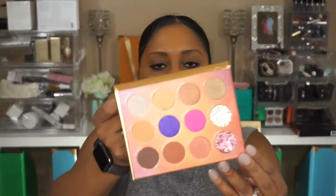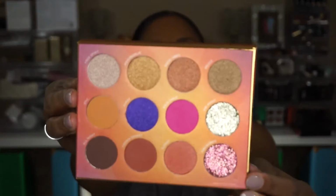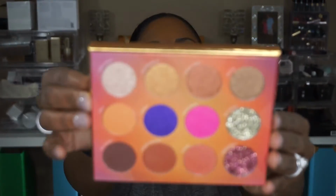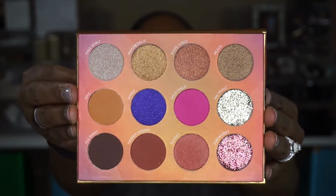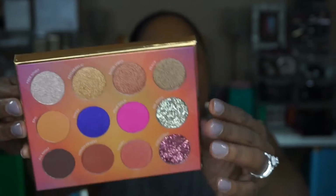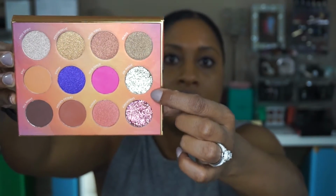So here is what the palette looks like. It looks like we've got 2 pressed glitter pigments, and then 6 shimmers, and then 4 mattes. These are so pretty. I'm gonna swatch a couple of them, not all of them, but I really want to see what these two look like. So let's start with this pink.